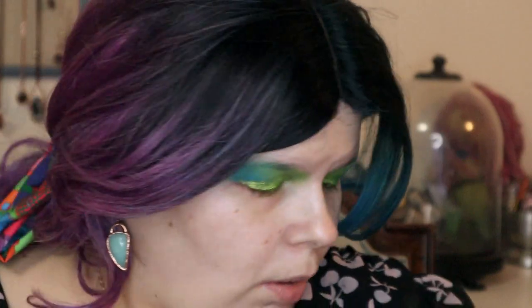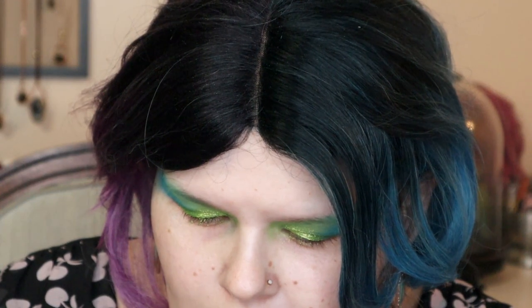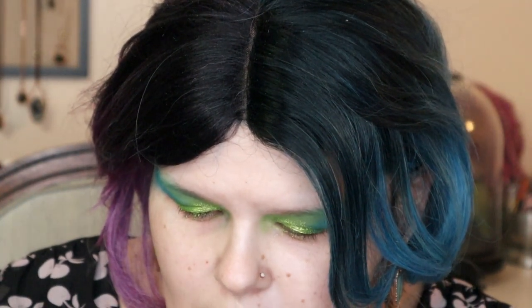And I think what I want to do is, with one of the two dark blue shimmers, do a blue wing, because y'all know I've been liking my winged liners. And I've been growing partial to the Pixie Epoxy from Fierinet for shimmers, because I find it's pretty easy to apply, just straight in with the doe foot, and I'm only really using a little brush because I'm trying to do a bit of a wing.